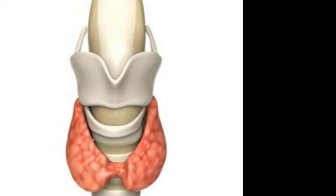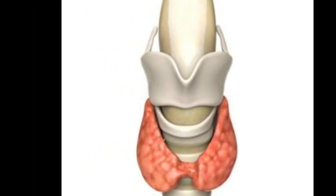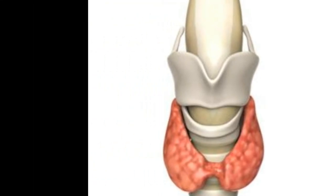What is the normal size of the thyroid gland? The normal size range of the thyroid gland in an adult is 4 to 4.8 centimeters by 1.0 to 1.8 centimeters by 0.8 to 1.6 centimeters.